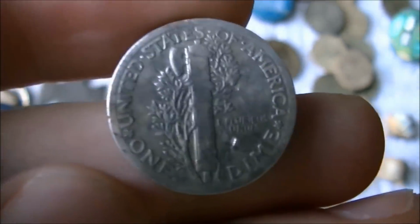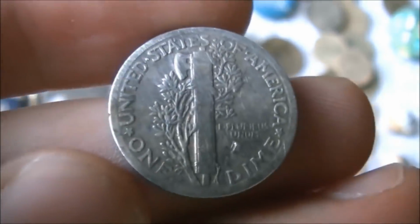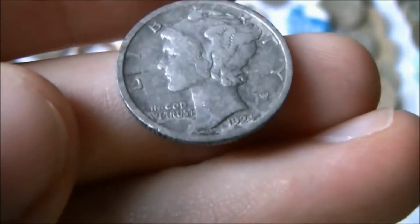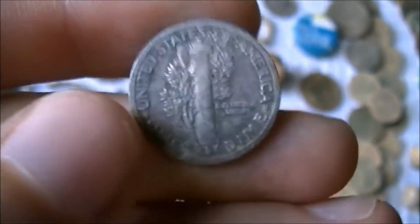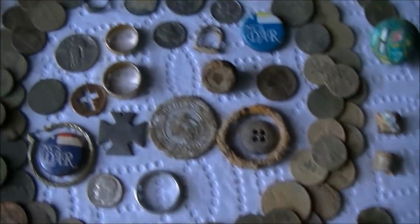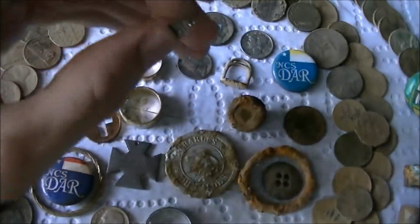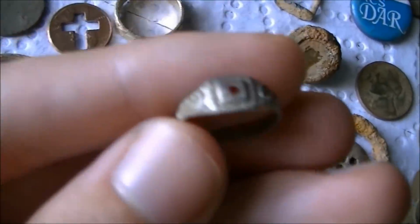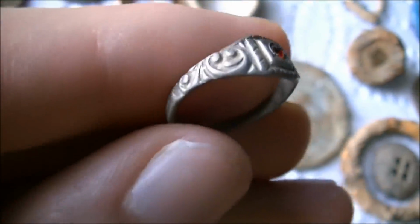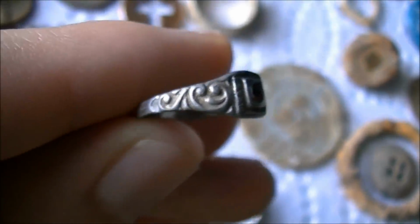which is kind of weird, because I found two 1924 Mercury dimes in that trip, and the other one is right here. That was kind of odd. They're about in the same condition too, which makes it even more odd. But then I found this little sterling baby ring right before I left that last permission. I love these little silver rings.